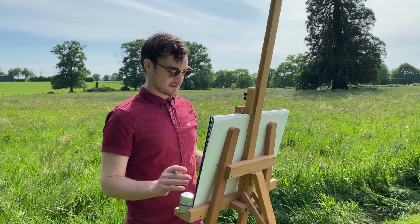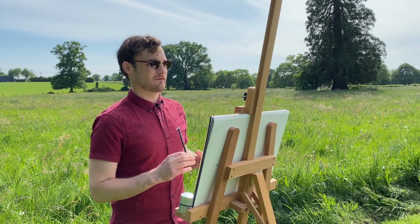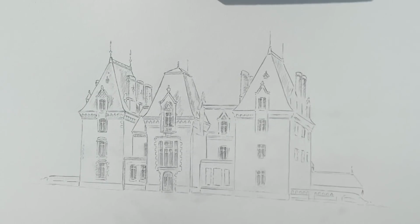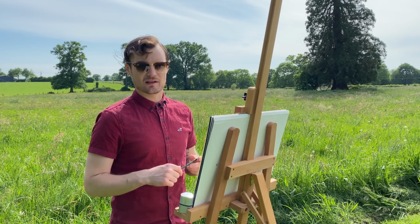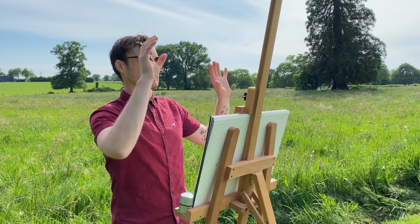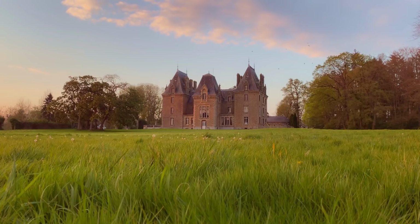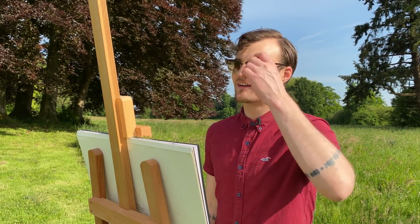I've done a bit of a rough sketch. I'm just filling in some of the details now. Get that done first, all the details in, and that way I can come back out when there's a really nice light, maybe in the evening as it's going to get dark. That'll be really nice with the lovely pink and purple hues in the sky, the lovely fluffy clouds and things like that.